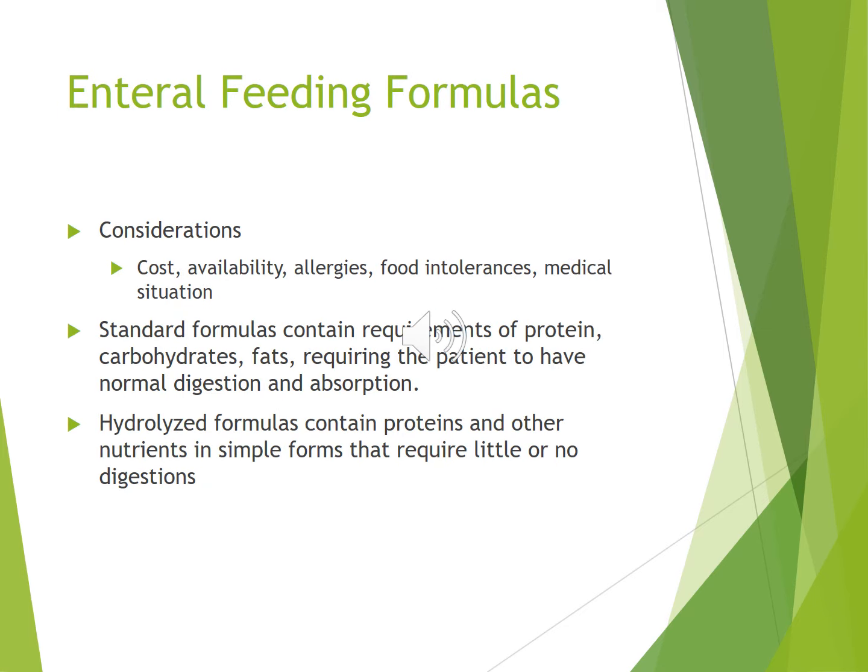As we continue on with this topic, it's important to know enteral feeding formulas. A lot of consideration needs to be placed with this because they can be very expensive, the cost. What is the availability to the patient? Are there any allergies or food intolerances or medical situations? We have to consider all that when we're trying to determine the best enteral feeding formula. The standard formulas that we normally give contain the requirements of protein, carbohydrates, and fats that the patient should have for normal digestion and absorption.